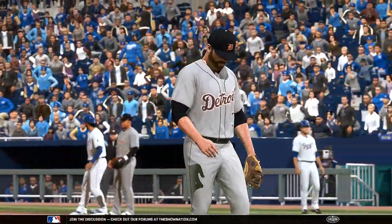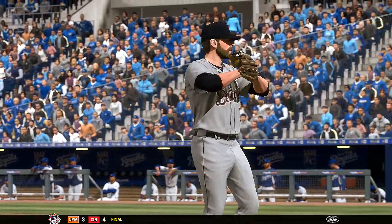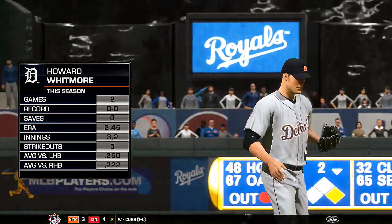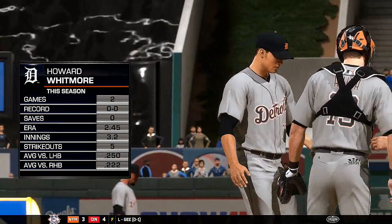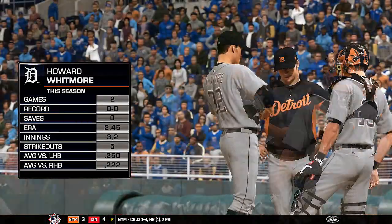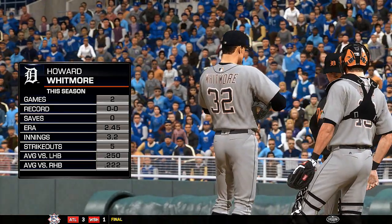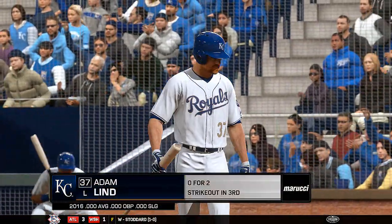As we'll see now, it looks like they're going to take off the starter and bring in Howard Whitmore. Take a look at his numbers: 2 games he's been in so far this season, pitched 3 2/3 innings, 5 strikeouts. Looks like he does a better job against lefties earlier in this season. And we'll see what he does against these Royals, who've been having a hot bat in the first 4 frames of this ball game.